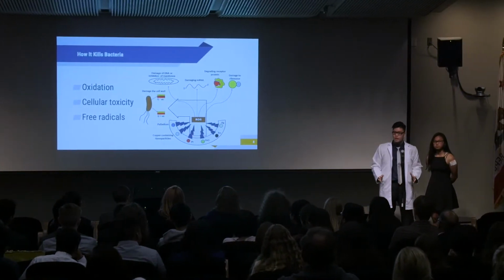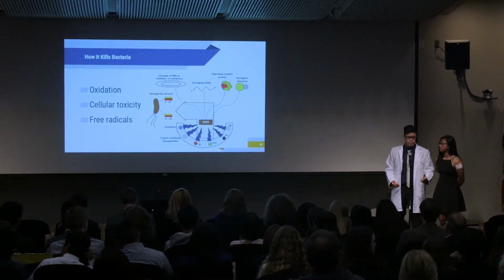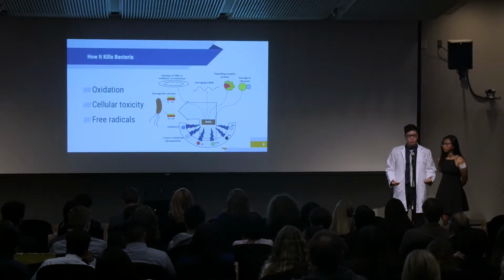Within the cell, the copper nanoparticles disrupt important functions that allow our product to be effective against microbes. And as you can see, there are various kill mechanisms that contribute to the antimicrobial properties of our product.